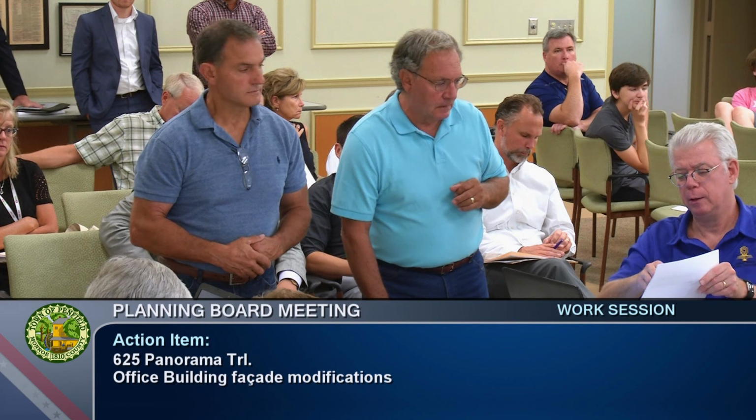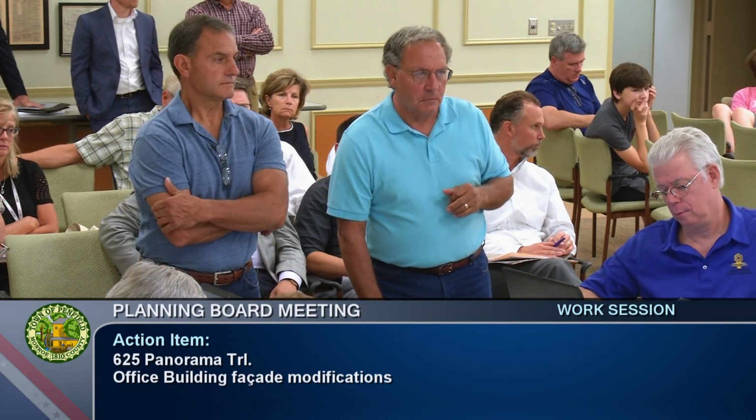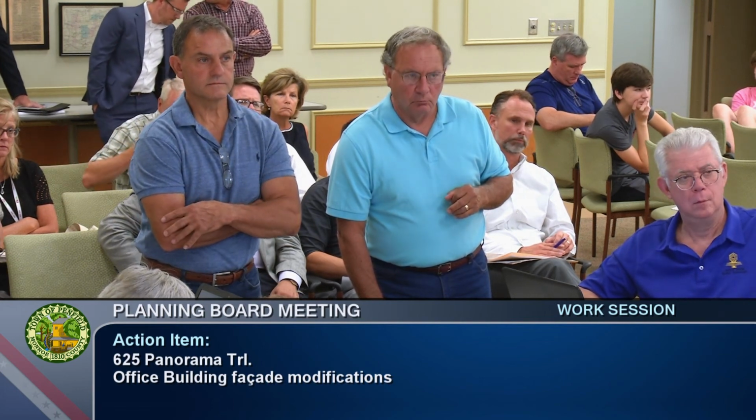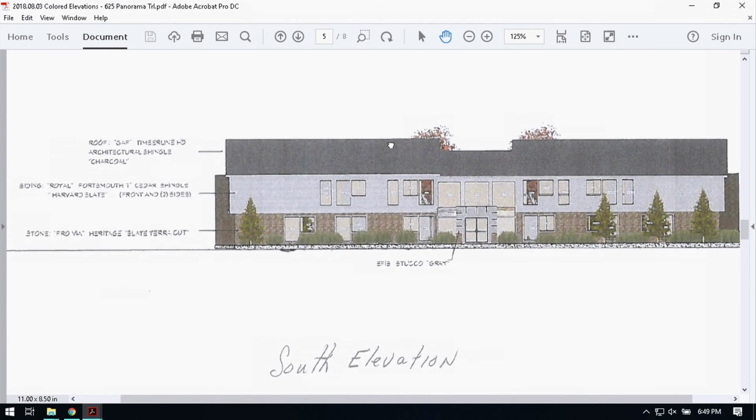This is the stair tower? Yes. Synthetic stucco, same color. And it'd be a charcoal blend roof paper. We're going to be removing all the existing paper and putting in a gray tone, a black-gray blend.